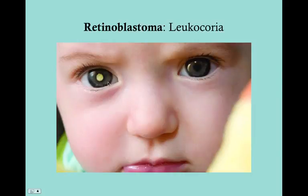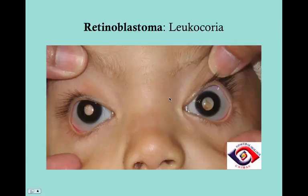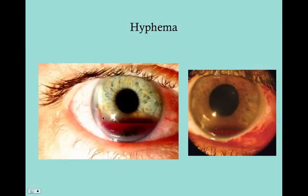Here's another one. And another one. So you can see this eye here is red, and this eye here is white, whitish yellow. Again, this one's bilateral. Okay, this is the hyphema I was talking about.